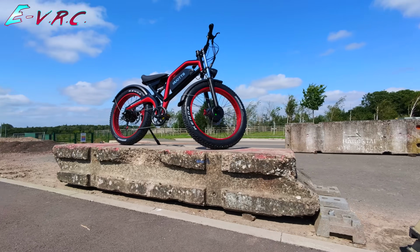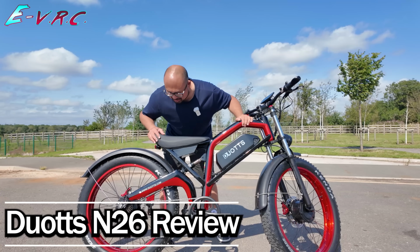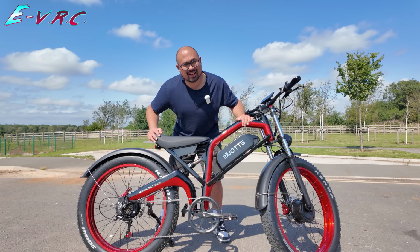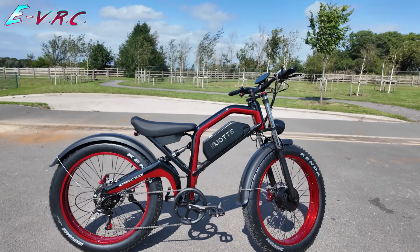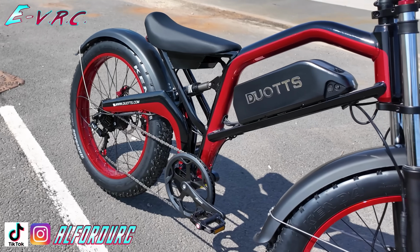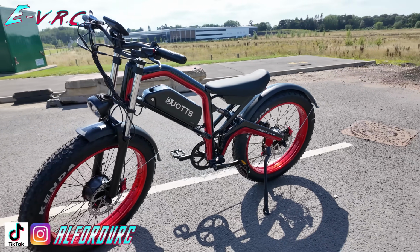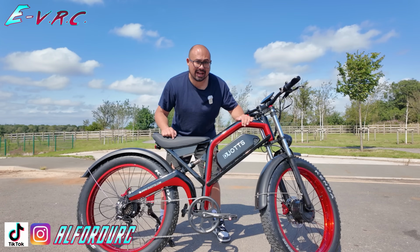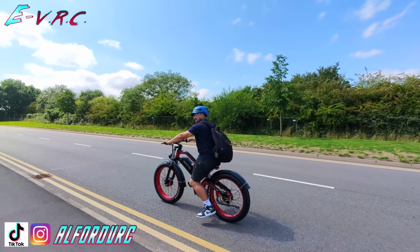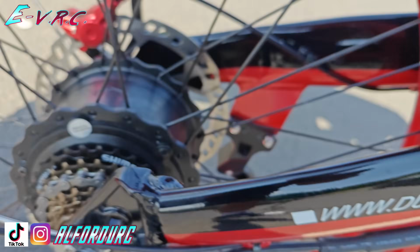Next up, it's from Qreate. It's the Qreate N26. It's got really cool futuristic looks. It's got a total of 130 Newton meters of torque across those two motors, 120 kilometers range. Remember, you don't have to run the bike in dual motor. You can go single motor as well. It's got hydraulic disc brakes, fat tires, dual suspension, and amazingly for the bike, and if you look at it, you'll think, wow, that looks like an expensive bike. It's only £1,000. It is a great bike from Qreate and definitely one of my favorite dual motor e-bikes.